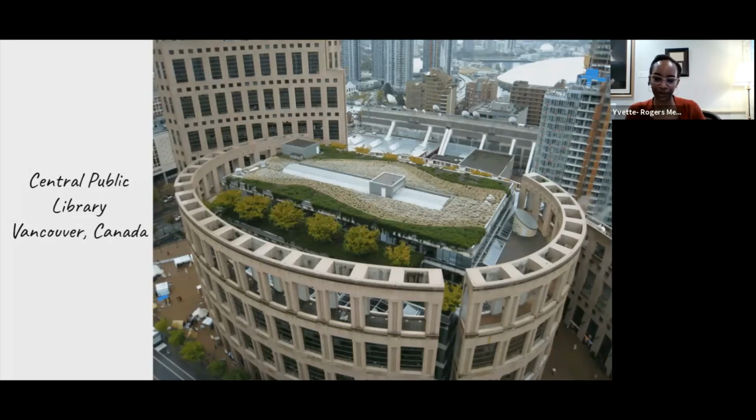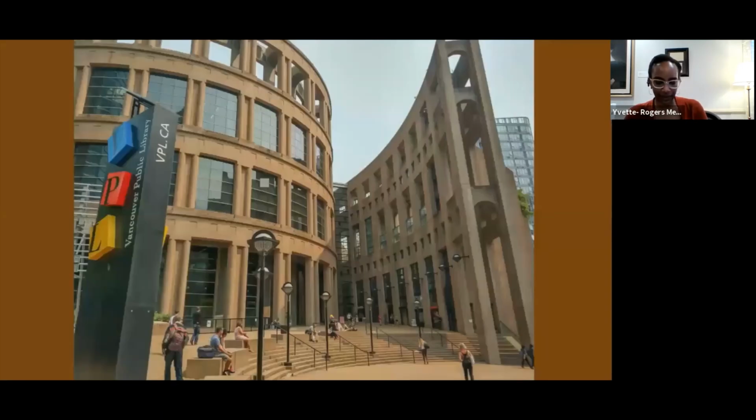The entire library actually occupies an entire city block of downtown Vancouver because it includes the federal office tower, which you can see in the background. The tall building next to it is attached to it, and that building is 21 stories. The exterior of the building is covered in granite. And the library is actually rectangular, but it's surrounded by this freestanding elliptical colonnaded wall. And that's what you see here that gives it that Colosseum appearance.